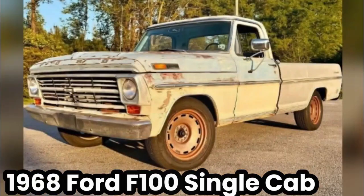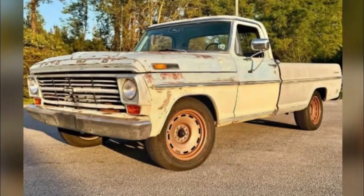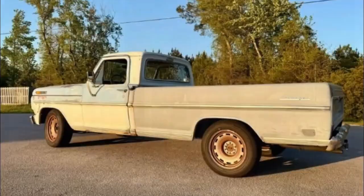Number 5. The 1968 Ford F100 single cab long bed, listed for $7,500 in Jacksonville, North Carolina. If you're into classic lines and raw, old school driving, this one checks all the right boxes. It's got minimal rust in the usual trouble spots, and under the hood sits a freshly rebuilt 390 Ford FE V8, done just about 2 years ago, paired with a C6 automatic transmission.